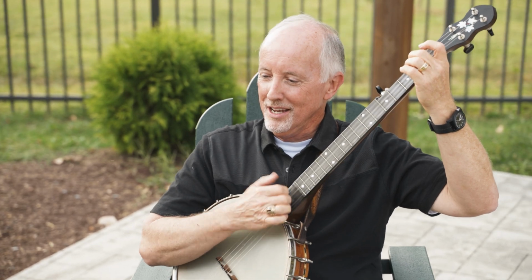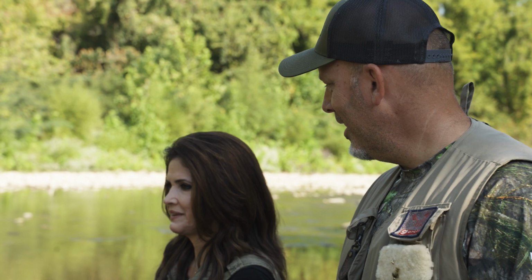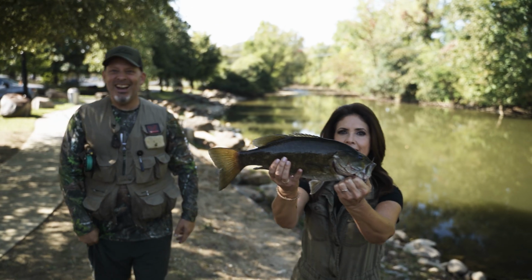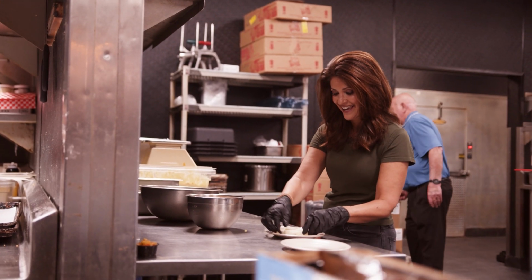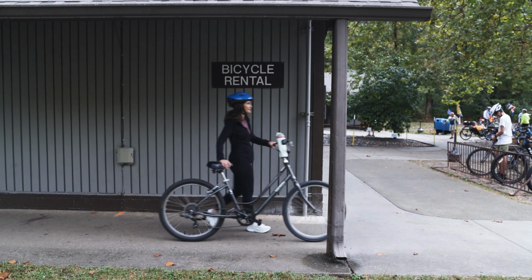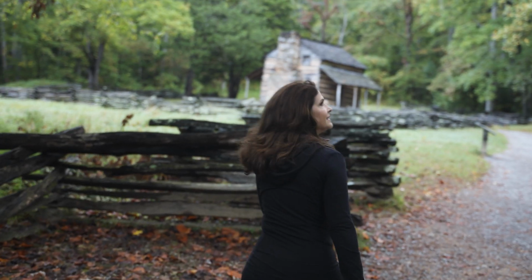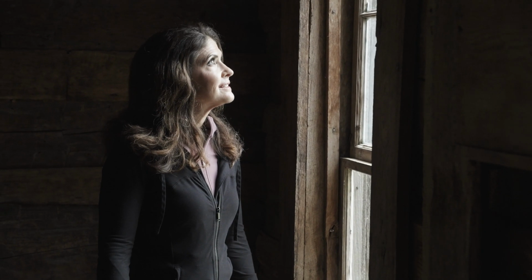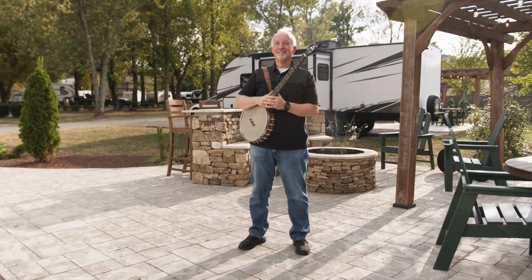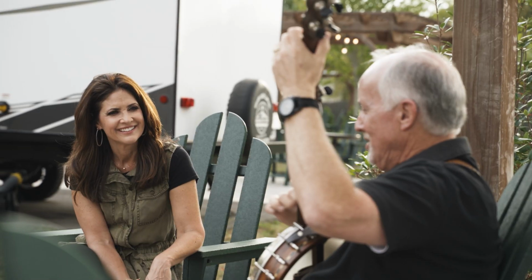What a day it's been here in Pigeon Forge. We started out on the water, learning the art of fly fishing in a quiet little spot that felt like our own secret. Then we tucked into some of the best barbecue you can find at Bennets, deep-fried deviled eggs and all. From there, we took a bike ride through Cades Cove, where the beauty of the Smokies and a little history made it something truly special. And to top it all off, we ended the day around a campfire with Mike Wynn, listening to the kind of music that feels like home. From start to finish, this trip has been full of warmth, charm, and memories I won't soon forget. Thanks for joining me, and until next time.